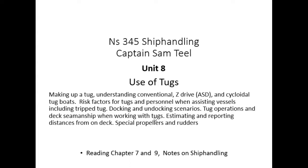estimating and reporting distances, and then we're going to change it up a little bit, and we'll be talking about special propellers and rudders. This could all take, let's see, week 8 on Wednesday online, and we'll cover this on Monday, and we might even get into next Wednesday online as well. So this is kind of a long topic area.